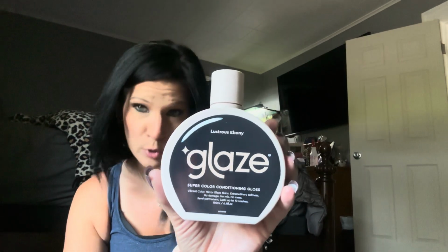I've seen a few people do it, and then this ad on Instagram just kept popping up. And one of the influencers I follow has used this brand. So I was like, okay, well, I'm going to try it. So I got this brand Glaze, a semi-permanent color conditioning gloss, in the shade Lustrous Ebony. It's a blue-black. I was asked by quite a few people to try one. They never gave me a specific brand, but I decided I'll try this because at the time they had a huge discount going on, so I was able to get this and a microfiber hair towel for like $30. And I was like, of course, score.